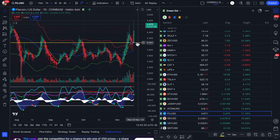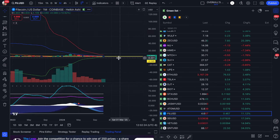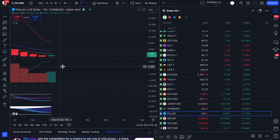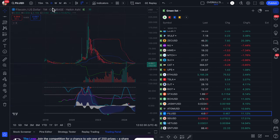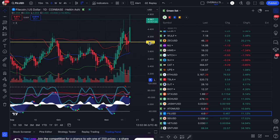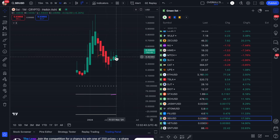Filecoin's another one that hasn't really moved yet. Let's look at the monthly. What's the monthly doing? You can't even really see it. Okay, let me take that away. It's green though. Okay, it is green. Okay, green on the monthly. So now we're in here on the daily, and we're looking for these pullbacks and these green dots. If you're entering on today's green dot, your stop loss needs to be right there at $4 at the bottom of today's candle.